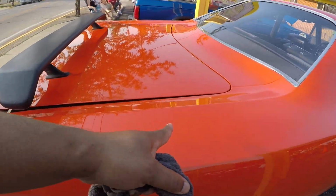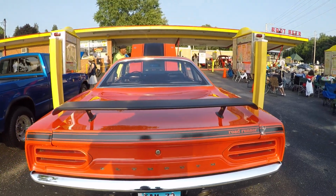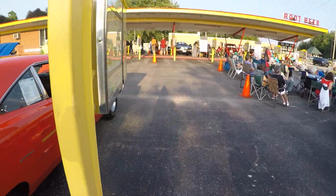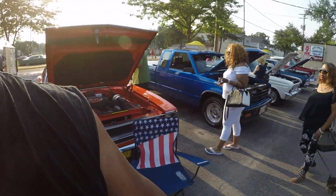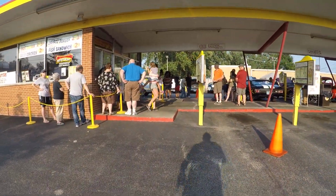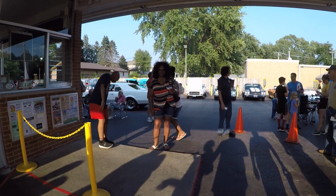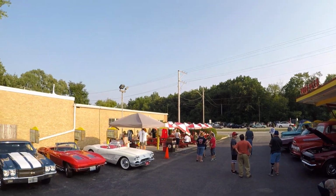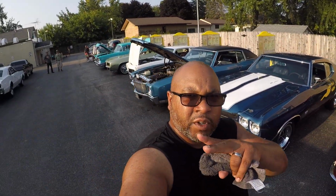Orange, real nice paint on here too. Got a massive wing. Got a Road Runner. What we got over here? It's packed, huh? Start down here. We're gonna work our way around, y'all. Hope y'all enjoying this footage, man.